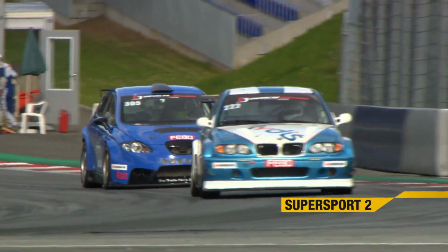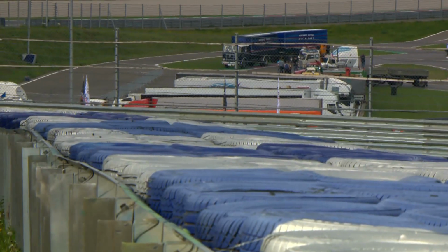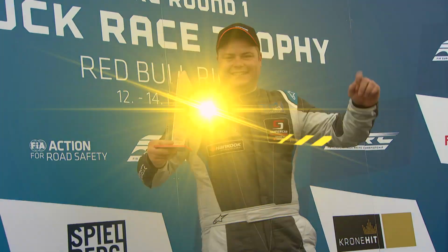A great battle for honours in Supersport 2. Michael Smith and the Blue Seat just failing to hold off Ollie Taylor's BMW. Taylor claiming the honours.